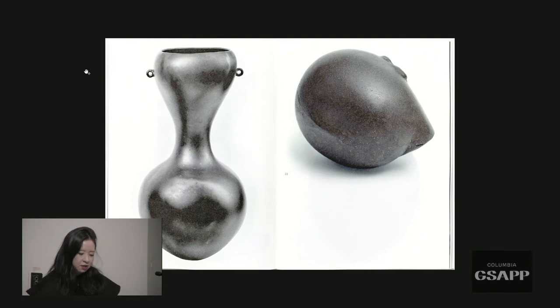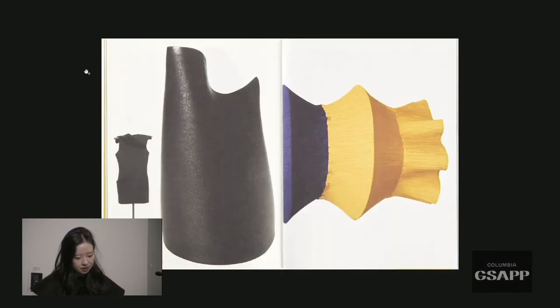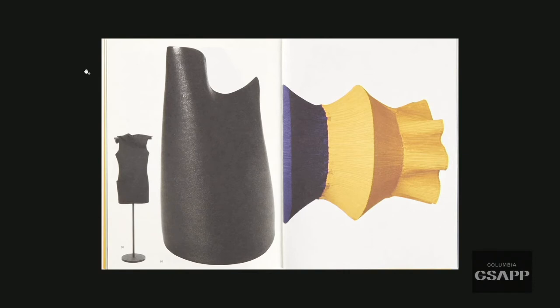The pairings might be by color or form, a sense of gesture, movement, proportion. And then, because of the way this book is constructed and folded together, and the interwoven pages, you see images in new ways.